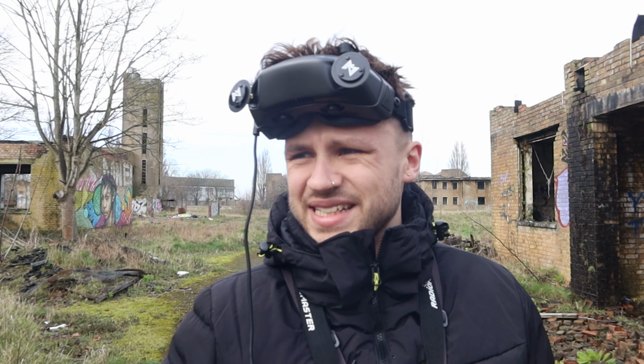There you go, battery's dead, and there's a tree there that I didn't quite see. All right, so I'm gonna try and smash this clip out, and then we'll go from there, mate. I'm gonna film a stick cam for a little bit until I get the clip I wanna get, and then we're gonna have a little mess around.